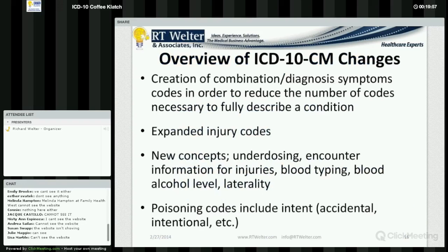So ICD-10 comes with a large number of combination codes, which by their definition include the disease process with any manifestations, any symptoms it might be present with, etiologies, lots of combination codes. We have expanded injury codes in regards to laterality, anatomic site, encounter of care, which we'll talk about. We have a new concept of underdosing in our table of drugs and chemicals. And we're able to reflect intent within a poisoning code description.